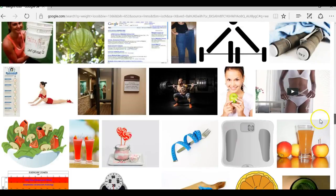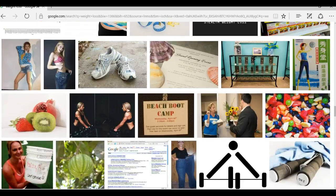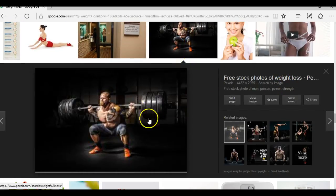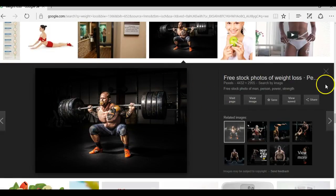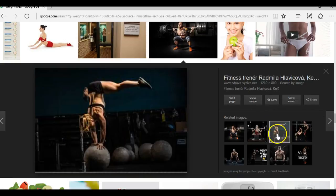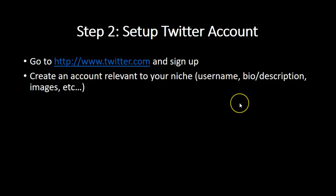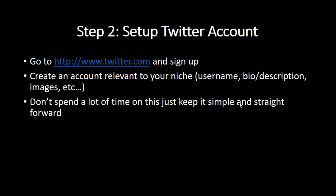I don't know. Maybe this would be something that would be a good image, depending on the niche. So if you were going into like muscle building niche, and this is one with a woman. So yeah, just find something. Don't spend too much time with this either. All right, let's go back. Alrighty. Don't spend a lot of time on this. Just keep it simple and straightforward.